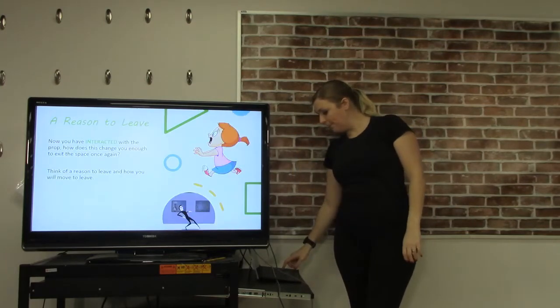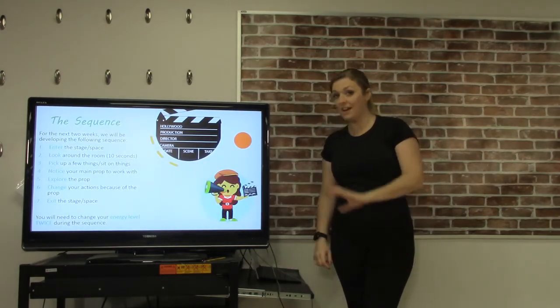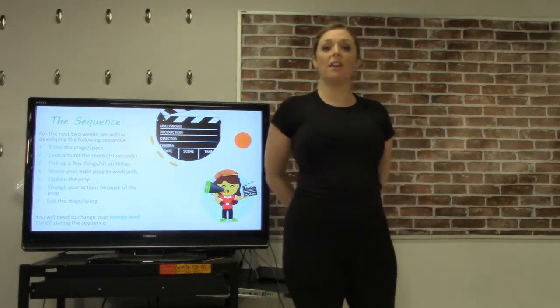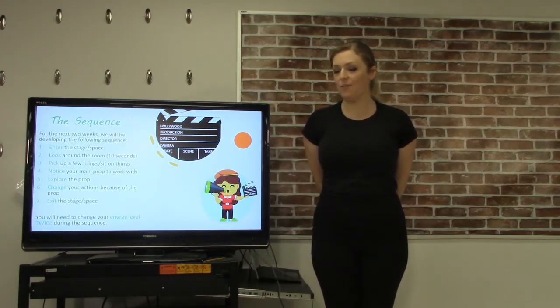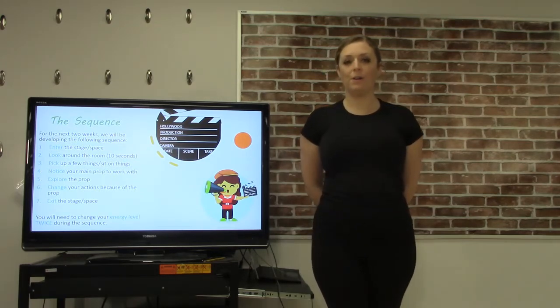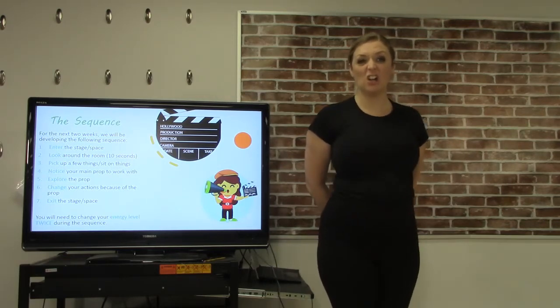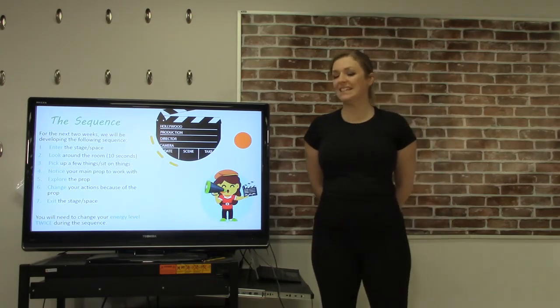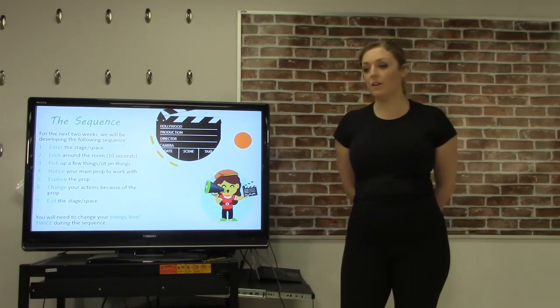So very, very quickly, let's do our full sequence. So put your prop down where you're going to find it and get to your starting position. Let's give this one more try. Right, here we go. Enter the space. Make sure you're in character. Looking around the room. 1, 2, 3, 4, 5, 6, 7, 8, 9, 10. Start to play with things, pick things up, sit on things, touch stuff, looking around still. Have a little mosey.